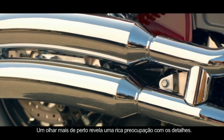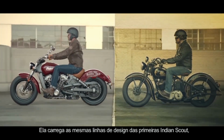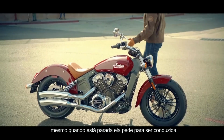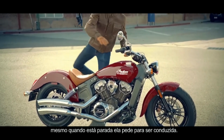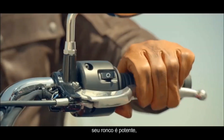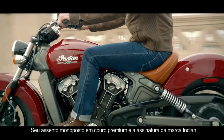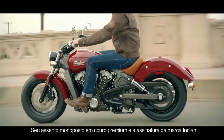Its sure-footed maneuverability inspires confidence and control. A closer look reveals rich attention to detail. It carries the same forward-leaning lines as the first Scout. Even at rest, it begs to be released. Scout has a raw, unpretentious beauty. Its vibe is powerful. Its lines, historic. Its solo tanned leather seat is signature Indian.